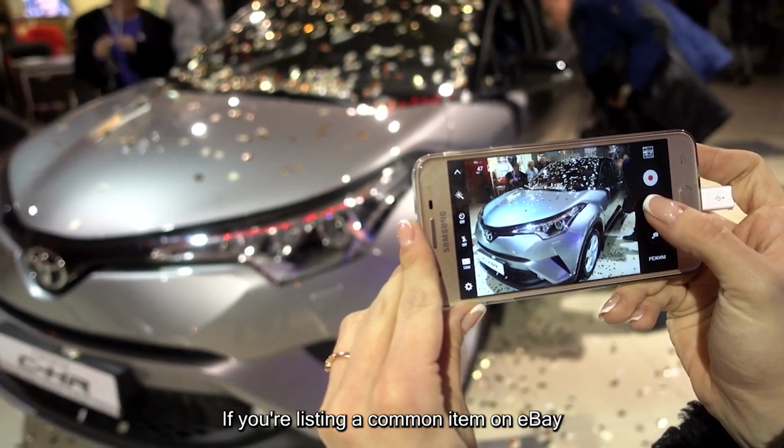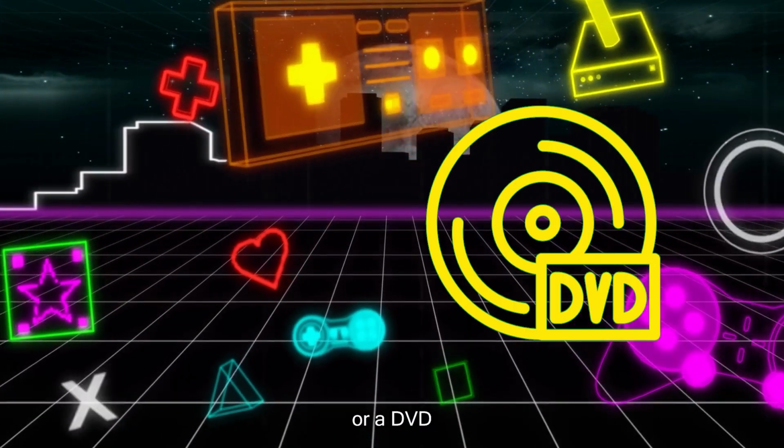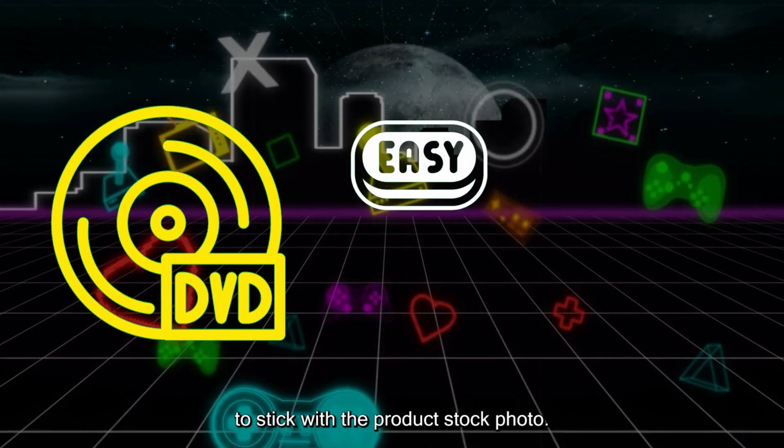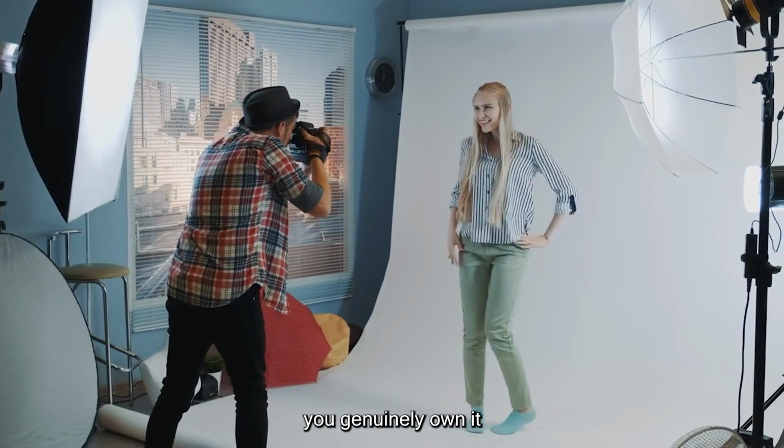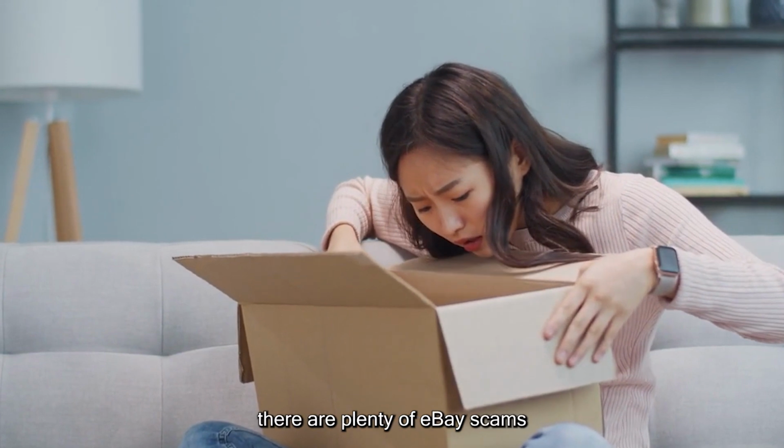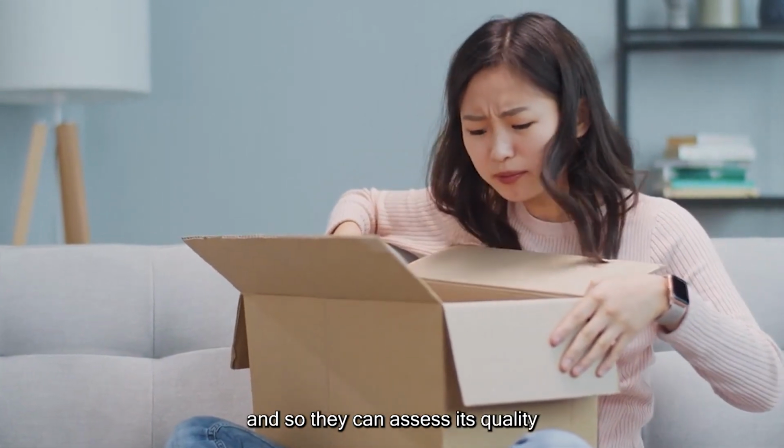Not taking original photos. If you're listing a common item on eBay, like a video game or a DVD, it's all too easy to stick with the product stock photo. Take your own photos of the product so that a buyer can see you genuinely own it. Unfortunately, there are plenty of eBay scams, and so they can assess its quality.